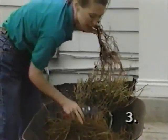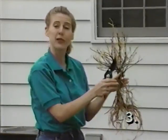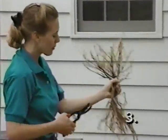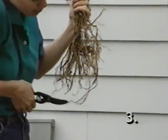If you've never planted bare root shrubs before, then pay close attention, because they're different from planting any other form. First of all, you want to take a plant off the bundle, just one at a time, and then cover the rest back up so they don't dry out. And then before putting them in the hole, cut about a 1/4 inch off the end of each root. And this is to promote new growth.